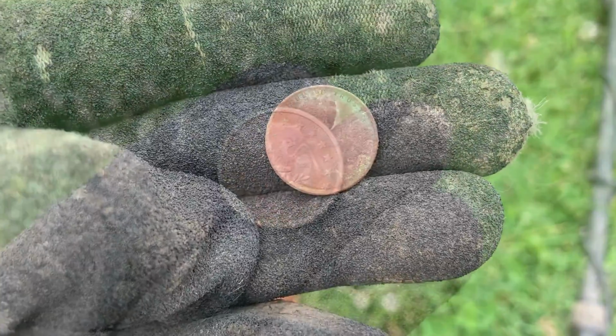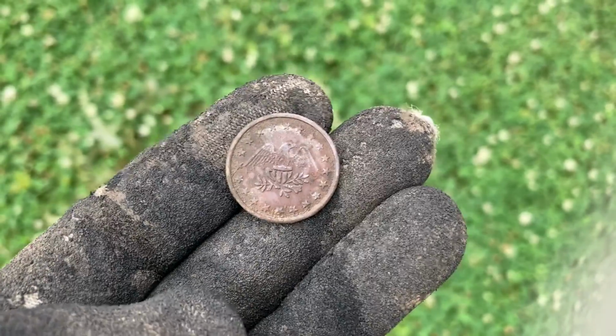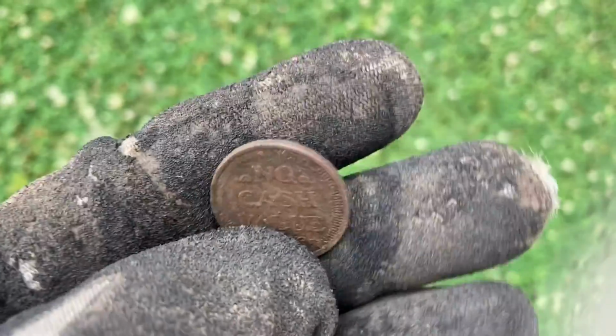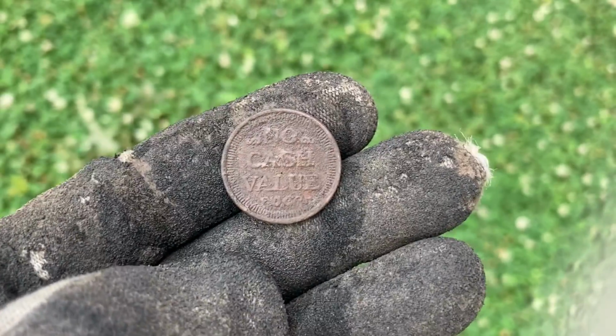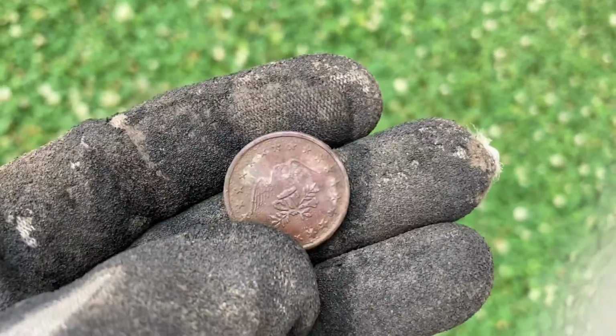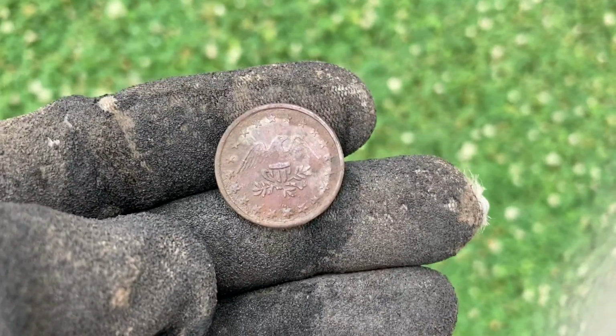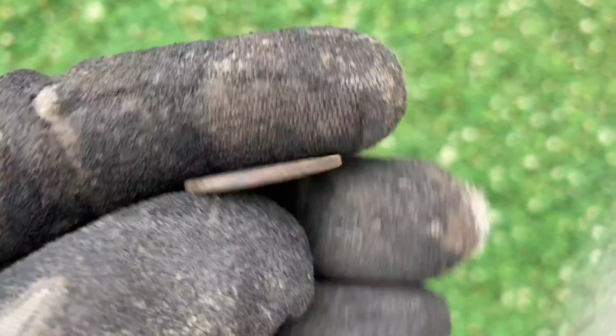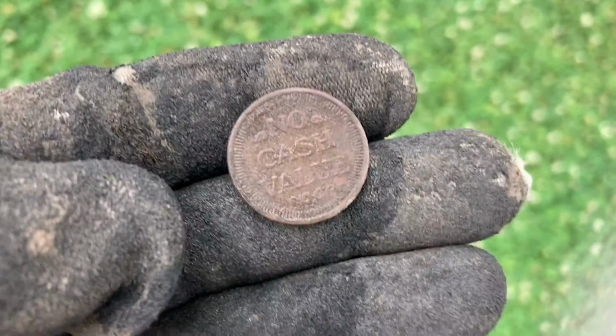So let's keep hunting. It's certainly nothing special, but at least it breaks up the monotony of digging up just handfuls of clad today. I've dug up so many copper pennies, dimes, and quarters, which I don't mind. I like finding money, but just to find something different is nice. So I got myself a token finally. Not too bad. No cash value. Let's keep hunting.